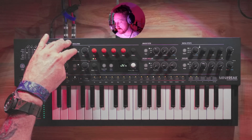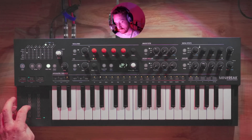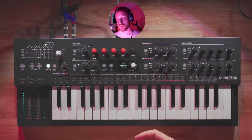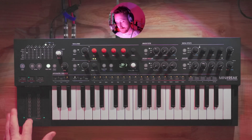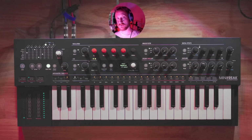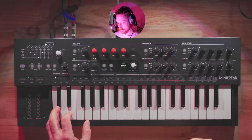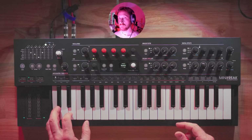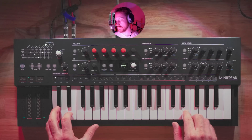What's going on here? Basic waves and 2-op FM. This is the 2-op FM right here. Oh shit. Somehow I managed to turn it to electric piano on one side and sort of a Solina string thing on the other side. And then here it's more normal. That's a good pad. I'm a pad aficionado. I just want you to know. I can tell you when a pad is good.